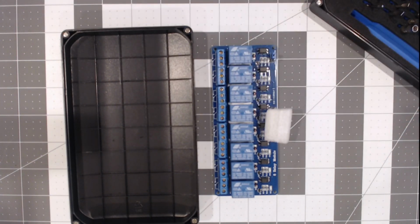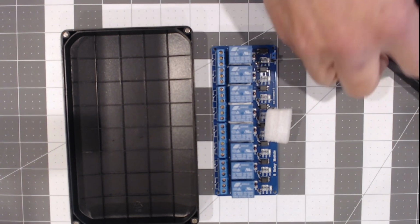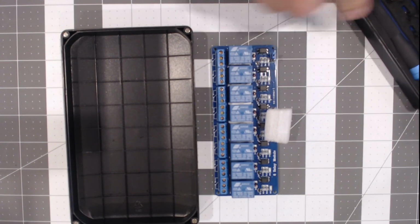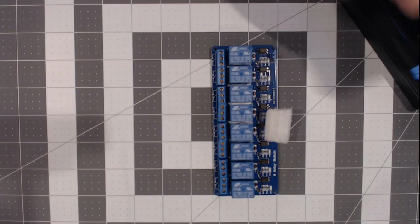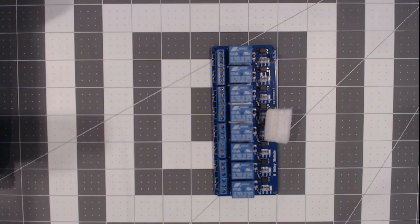And that's it. Very simple. These little toolkits are, like I said, inexpensive. I don't think any of these I've bought like this have ever been over about $30. So they're very, very handy to have around.